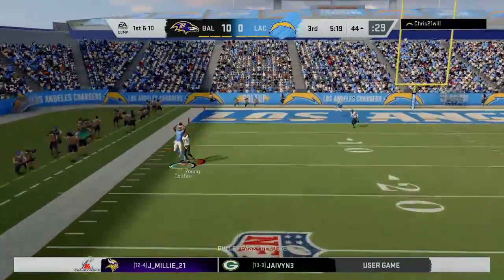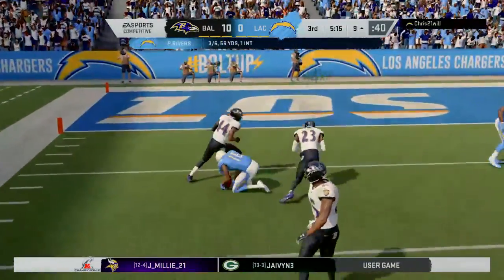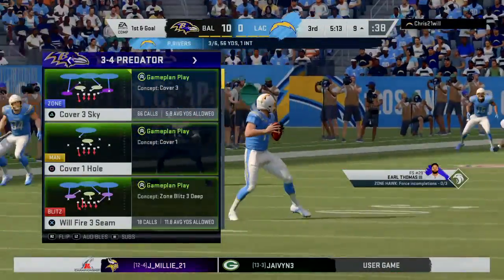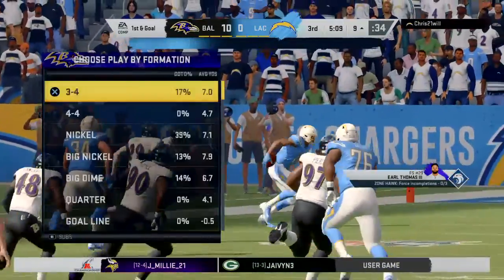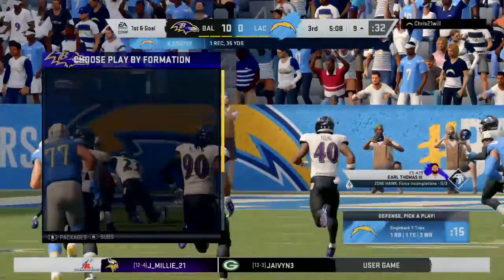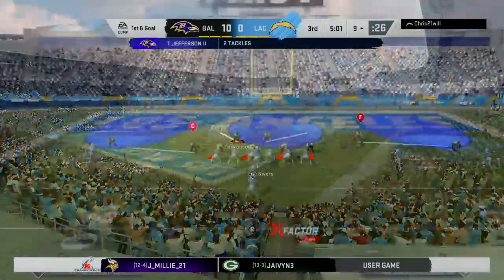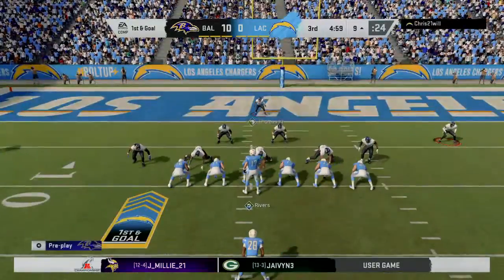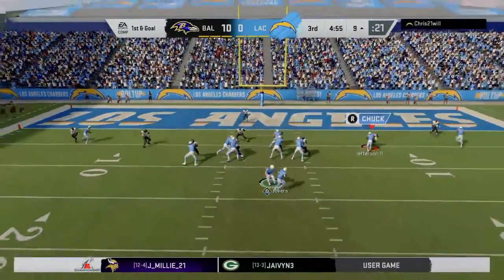Looking deep downfield. That's caught inside the 20. And they move this all the way down to the 9. It's a gain of 35. They're still looking for their first touchdown of the game, and for a second, I thought they had it right there. Looking on the sideline, it's finally good to see nods of approval. It's a welcome sign of life that this offense needed. The chain gang hustling to catch up.